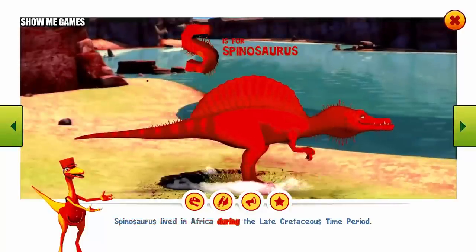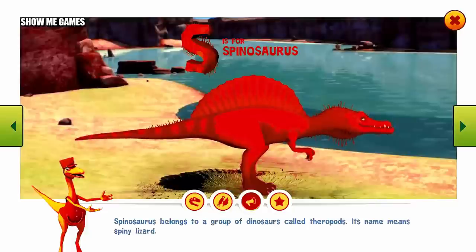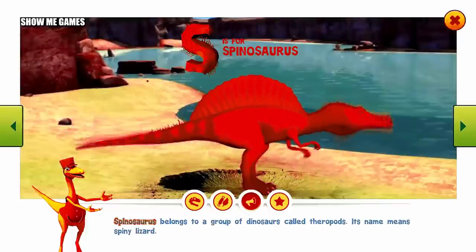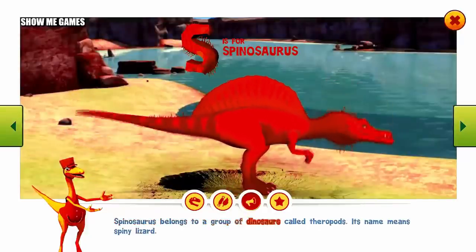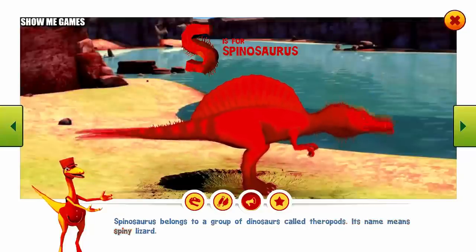Spinosaurus lived in Africa during the late Cretaceous time period. Spinosaurus belongs to a group of dinosaurs called theropods. Its name means spiny lizard.